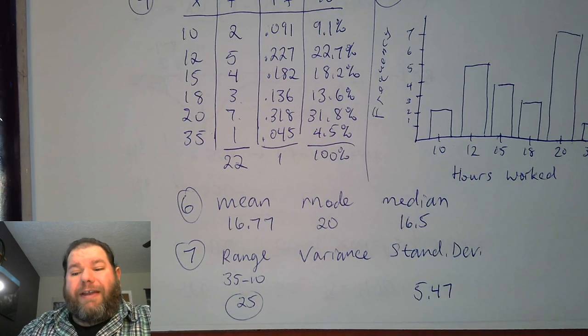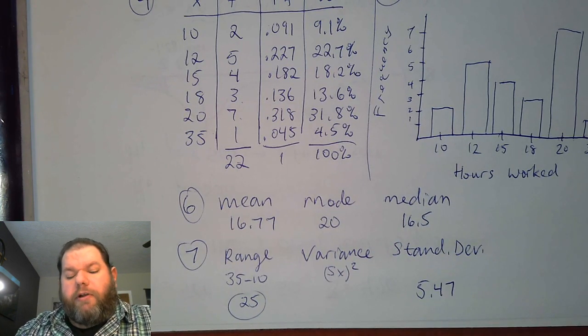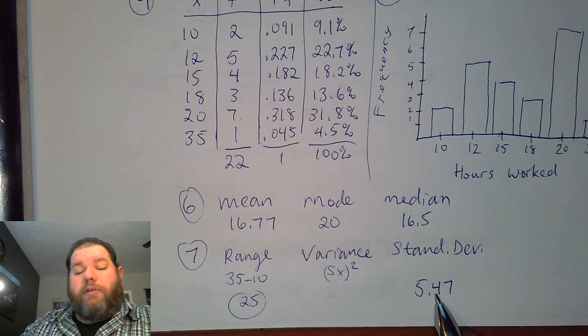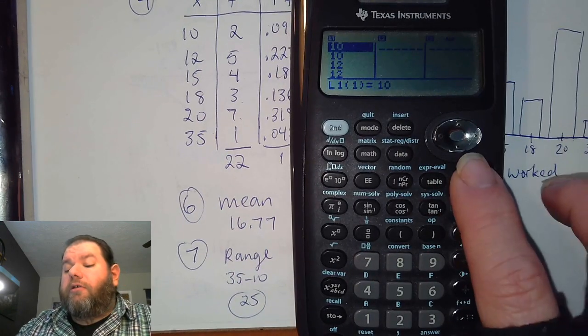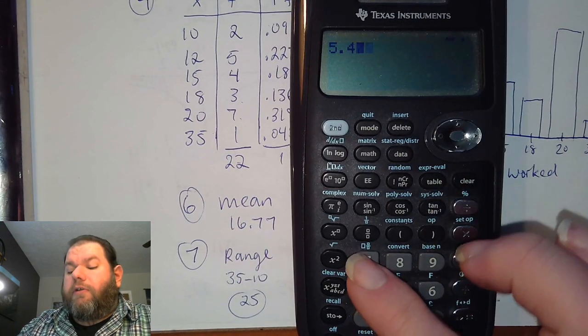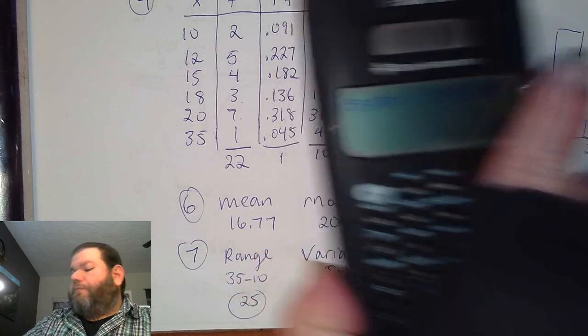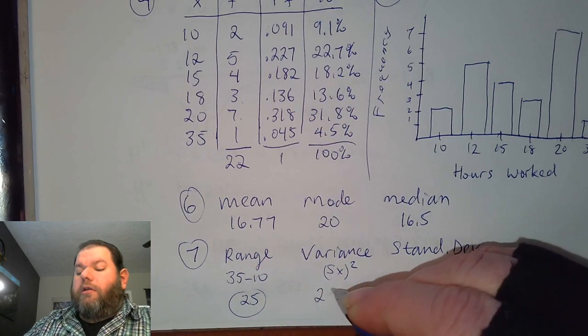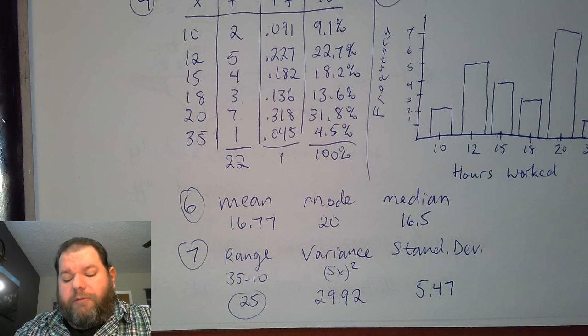Now our variance is actually our standard deviation squared. We haven't really talked a lot about variance. This formula is on your formula sheet if you looked at it. All we have to do is take this number, 5.47, and multiply it times itself or square it in the calculator. So 5.47 squared gives us 29.92. I haven't really tested us on the variance because we haven't really used it for anything. In fact, this is probably the only time we asked for it, right here, looking at these measures of variation.